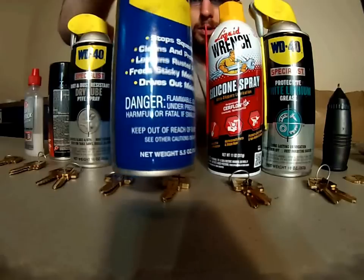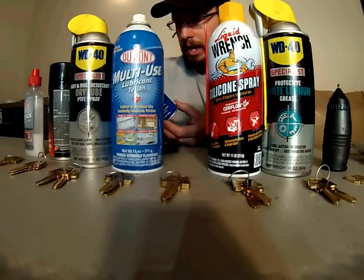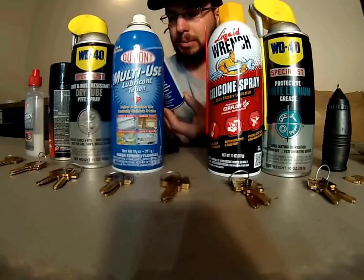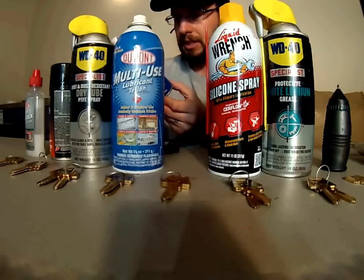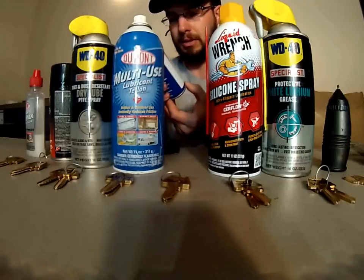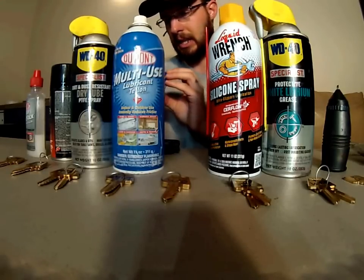Here's the big dirty word in the lock industry: WD-40. It does loosen things up, and it does help you clean and protect some stuff. It's better than nothing. But it's one of those things that some people feel really strongly against and some people feel really strongly for. So we'll go ahead and see what it does inside the lock.